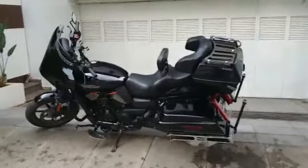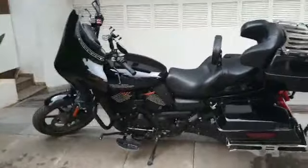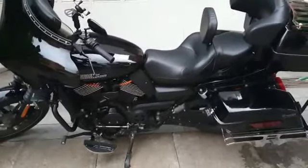Hi patrons, very happy to present the Black Beauty Touring Street 750. The shade is a Memphis shade, the rest of the accessories are from Adia.